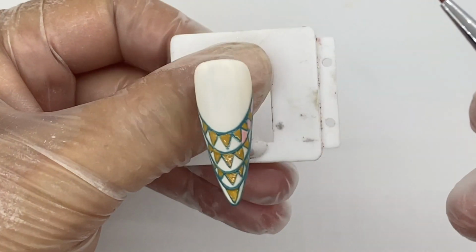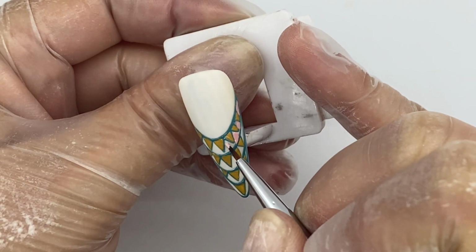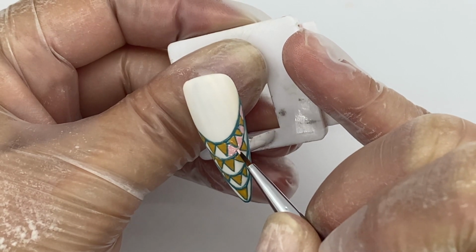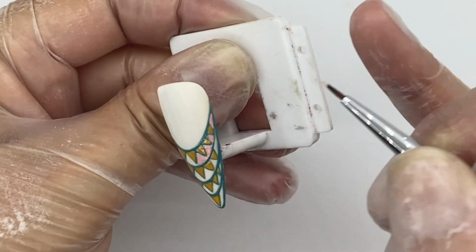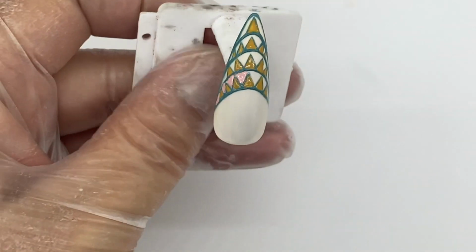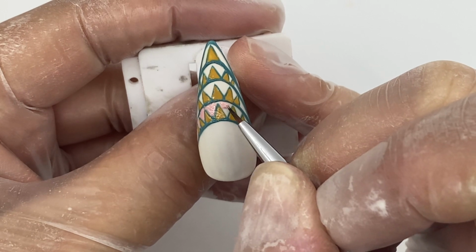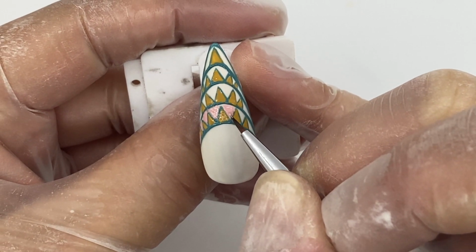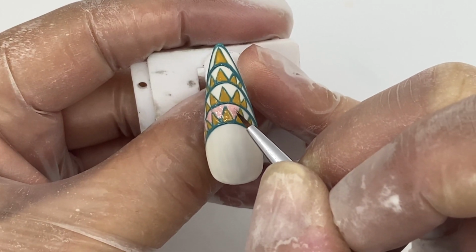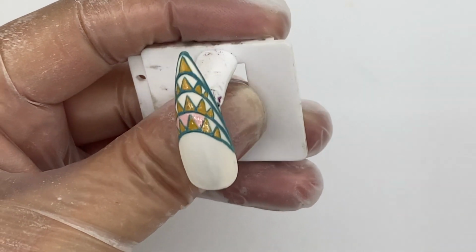And just go ahead and fill that in with that gorgeous pink. And I think I'm even going to go back in with patina, which is the teal colored paint gel, and I am going to go over my lines when I'm done to just make it super crisp and super sharp.